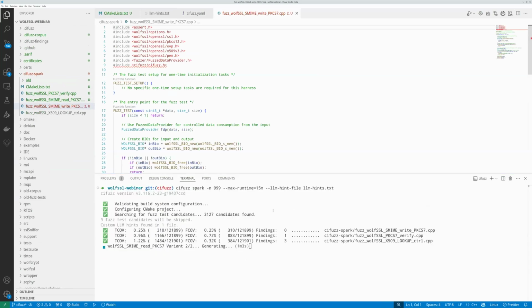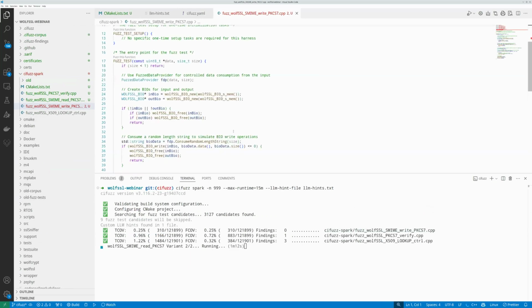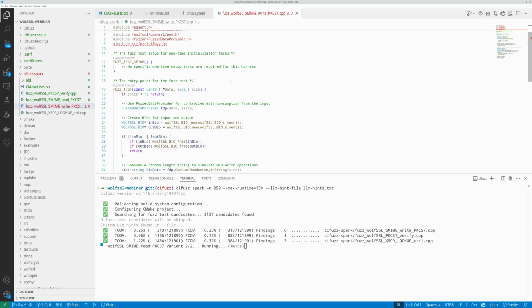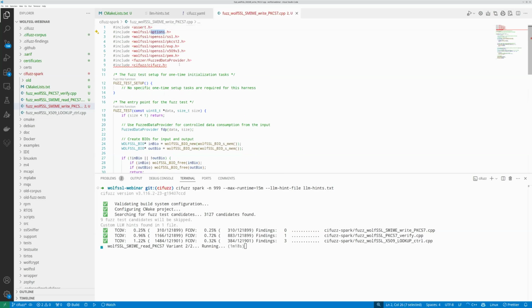So the cool thing about this is that it's a running fuzz test, right? So it already runs, it generates coverage. You can take a look inside. If you want to modify it, you can always do that. If it does something that we don't like, we can always change it. So here we see that it followed our hints.